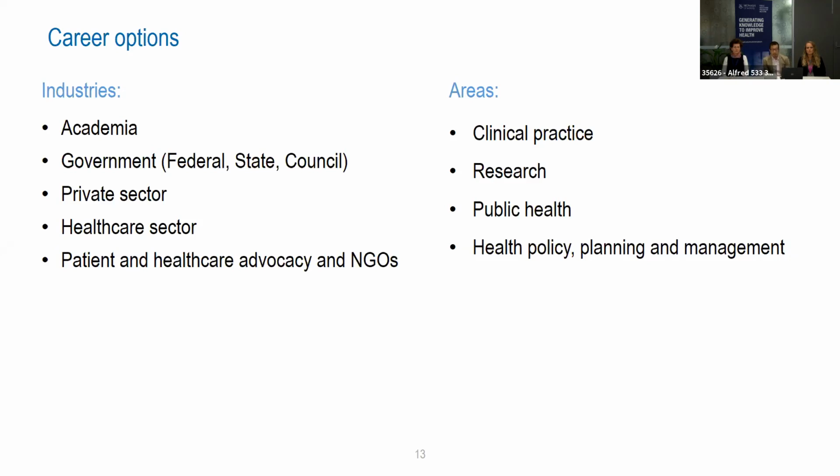At least in Australia, many of you might be aware that clinical practice does involve a lot of clinical research. Very large public hospitals tend to favour appointing people who have got clinical research backgrounds, obviously in a research-specific area or public health, or work in health policy and management. And really, the degree would give you at least the basic skills to be able to work across all these areas. And in some areas, there would be a requirement for further training, obviously, depending on the job.